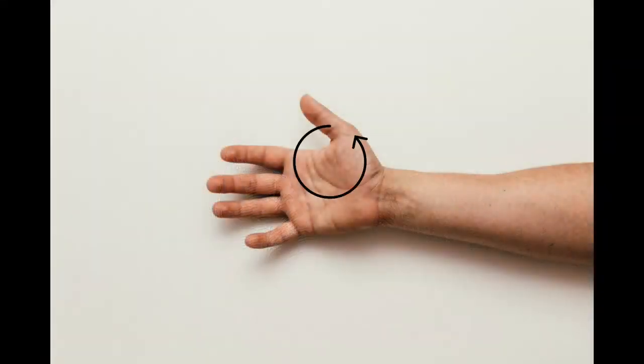Now, both of these are sensory issues. However, if left undetected or untreated for long enough, it can actually cause atrophy to the thenar musculature, as this nerve does have both a sensory and a motor component. Oftentimes, if this has occurred, you will hear people complain of dropping things.